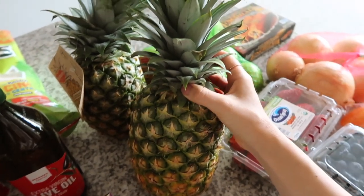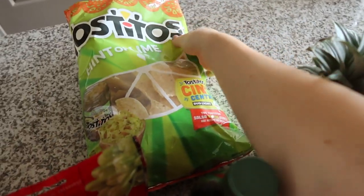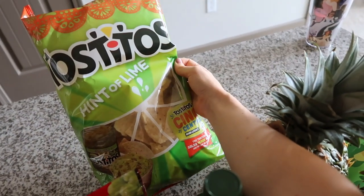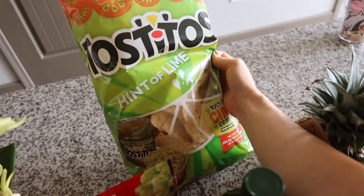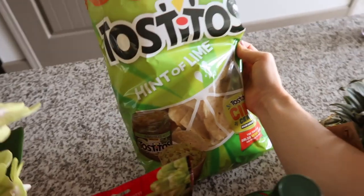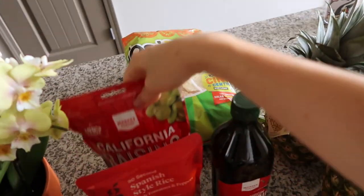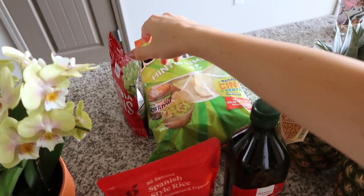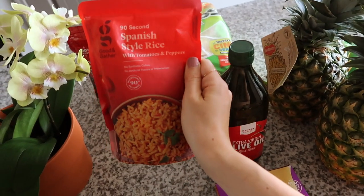Two pineapples, because Brandon eats pineapples every day for breakfast. And then I got some tortilla chips. Usually we get the healthy, in quotations, tortilla chips that are organic and the blue corn ones, but they didn't have any of those, so I had to get the Tostitos Hint of Lime, which literally are the best things ever. I could eat this whole bag. The lime just adds so much. It's so flavorful. And then some raisins, because Brandon puts raisins in his oatmeal. I personally do not like raisins though, so I will not eat any of those. Oh, and then I just picked up this Spanish style rice.